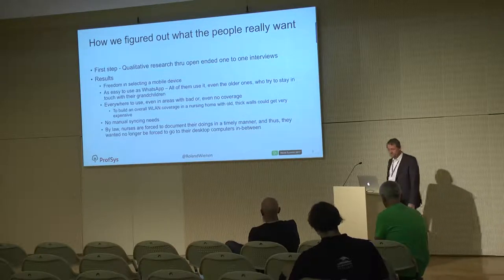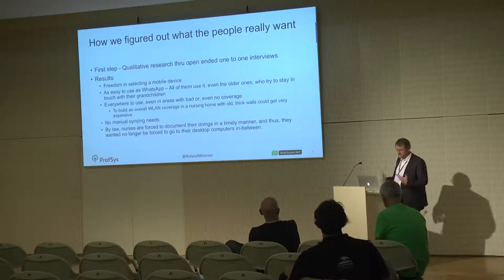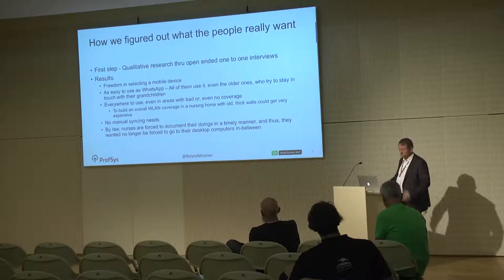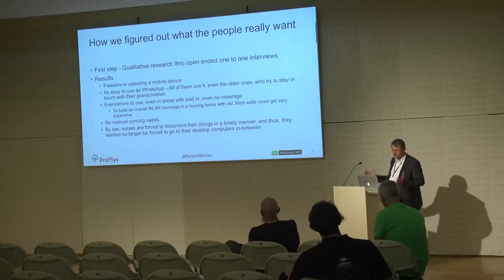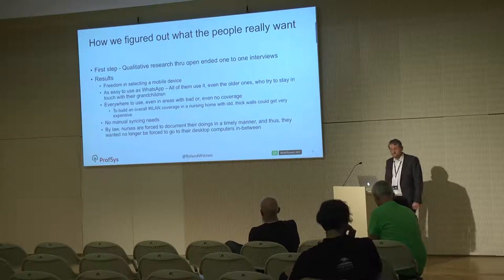So the older nurses have been able to use WhatsApp, and that was good news for us, because we could do native software for mobile devices, and they would use it.